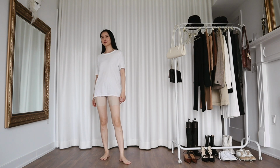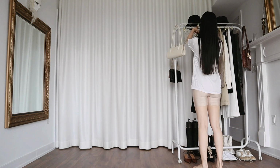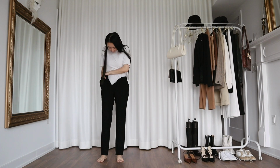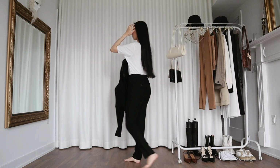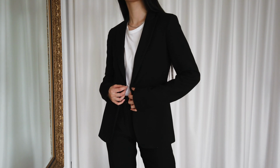Okay, enough of the white tee and jeans combo. I've changed, but I haven't changed that much. For this look, I'm wearing the white t-shirt with a pair of black suit pants. I'm also gonna wear a matching black suit blazer. I've had this suit set for ages, but we're gonna make it new again.